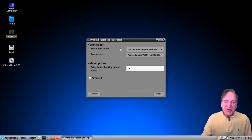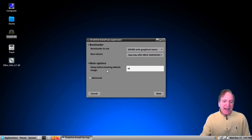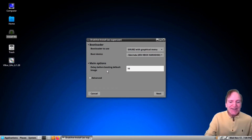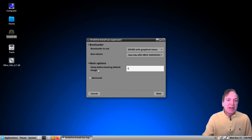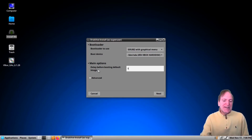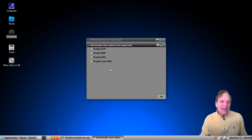We have our bootloader. By default, it's going to load in grub2. Then we have our main options, and it even allows us to set our boot delay right off the bat. By default, it's 10 seconds. I really like that. I don't think I've ever seen that before. So if I want a quick boot up, I could just change that to, say, 1, and let it go. That way it'll only display the default boot menu at startup for 1 second. Very cool.